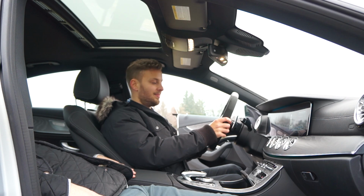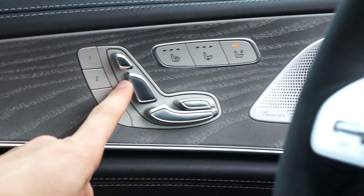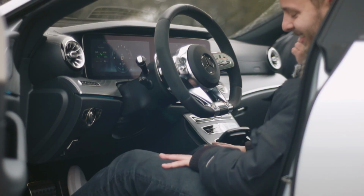Can you please put me back up now? Because I literally can't reach them on the door. I want you to feel like you're at the dentist because that's where you're most comfortable. Literally what it feels like.